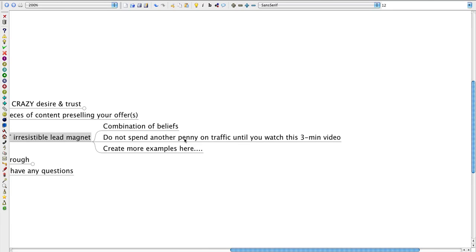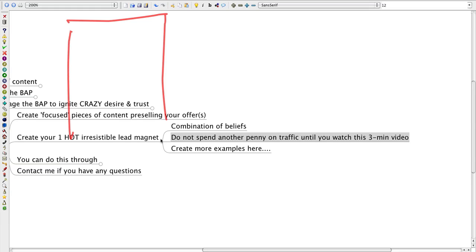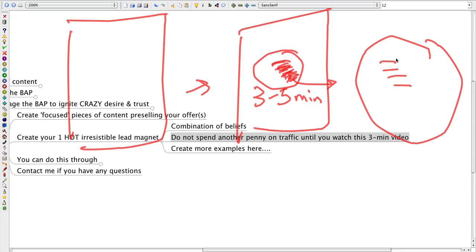Again, you can create a combination of beliefs and stuff like that. So your whole funnel could literally be a capture page, then a 3 to 5 minute video that sells them on a quick belief, insight, aha moment, or story, whatever it might be, and just tells people about my top tier business. And then it just takes people to my top tier business.